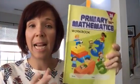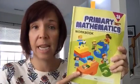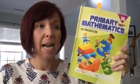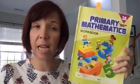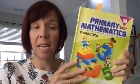We have found that for elementary school, Singapore has been working for us. I, as a math teacher, am very comfortable with it. I don't need a whole lot in the teacher's guide. I love the way they approach numbers and thinking, and I love that it's short lessons. I'll open the inside. This is what my son is actually going to do.